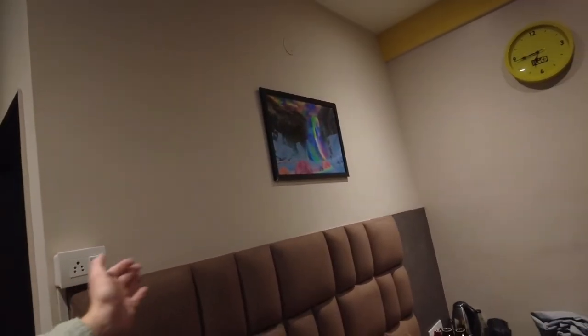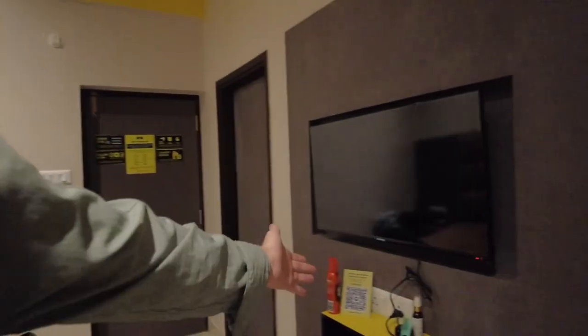You got plenty of outlets. 1, 2, 3, 4, 5. If you're not gonna use the TV, 6. So if you got way more gadgets than I do, you could easily plug them all in. Oh, it looks like 7, 8. That's, unless I double counted, that's a whole lot of outlets. Alrighty, let's go out for the day and I'll show you a little bit of this.